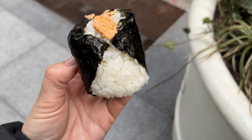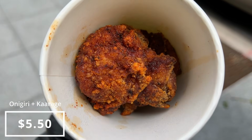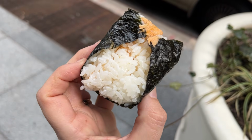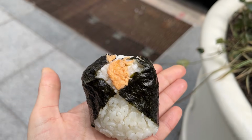We decided on spicy tuna onigiri. We got some spicy chicken karaage as well, and the people in there are always so nice. They're working so hard to make all those onigiri by hand. If you've never had an onigiri before, it's just a rice ball with seaweed and then stuffed with something delicious. Usually there's only 1 or 2 ingredients. This is spicy tuna. It's more like canned tuna mixed with mayo and spicy sauce, so it's a little bit different than the chopped spicy tuna that you might be used to.